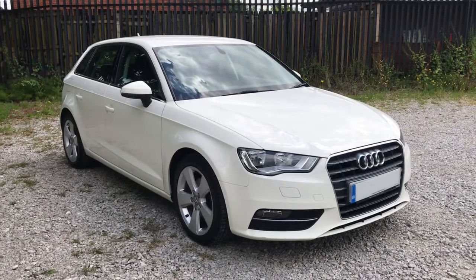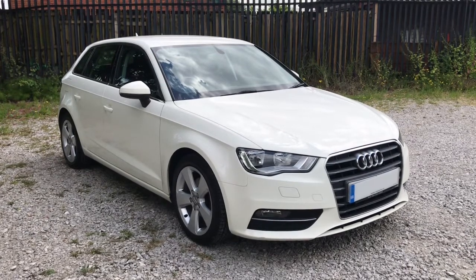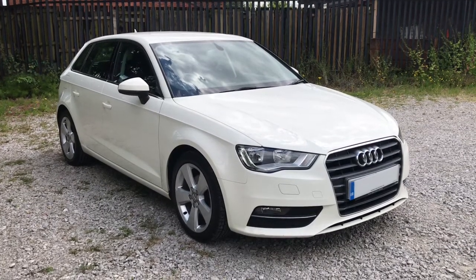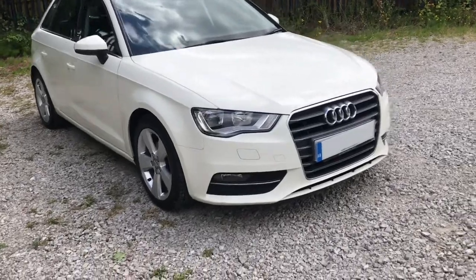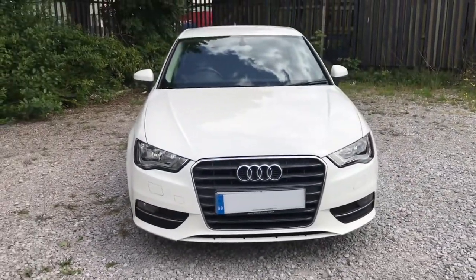My name's Abby, and in this video, I am showing you this 2014 Audi A3 TDI Sport Sportback. Taking a look at the front of the vehicle, it will have daytime running lights.